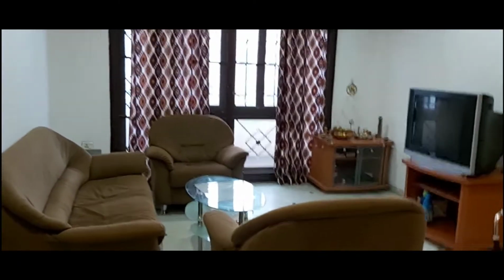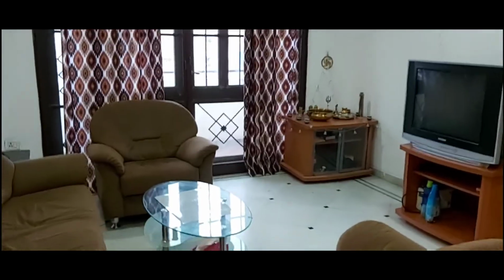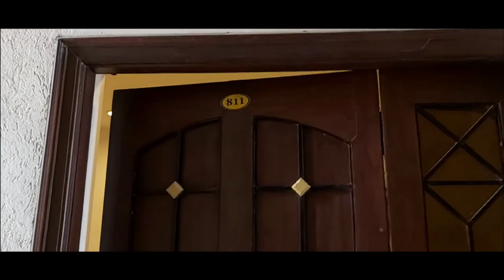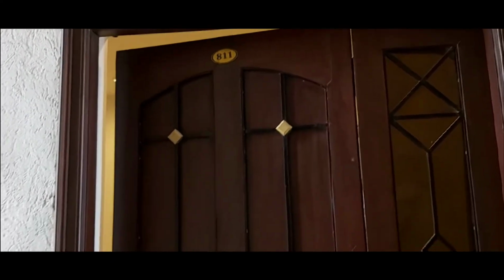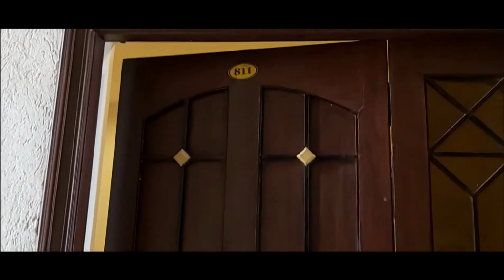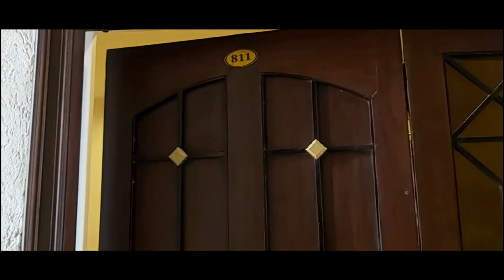Hi friends, I would like to show you my home tour in Hyderabad, our apartment. Today I came to visit my apartment in Hyderabad. It is in Silicon County, Hyderabad, in Madhapur, High Tech City area. This is our apartment.